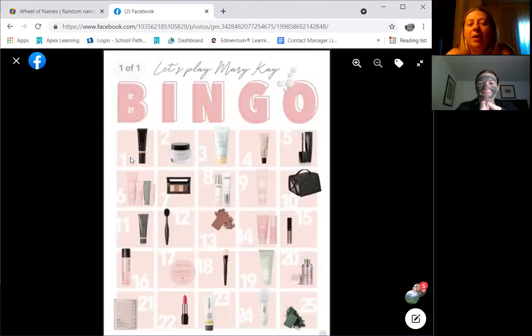All right, so number 1, this is one of my go-to products, especially in the summertime, because it's hot and it's humid and you're sweaty and you just need a quick out the door dash. This is our CC cream. It comes with SPF 25 in it.